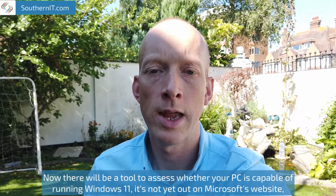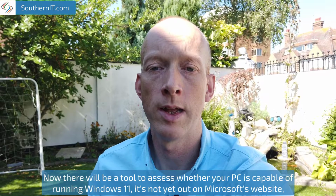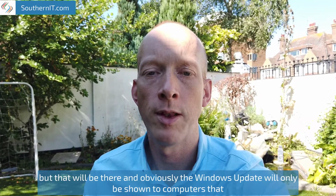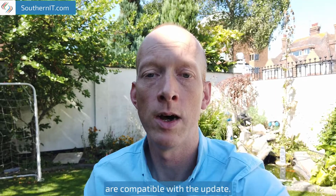Now there will be a tool to assess whether your PC is capable of running Windows 11. It's not yet out on Microsoft's website, but that will be there. And obviously the Windows update will only be shown to computers that are compatible with the update.